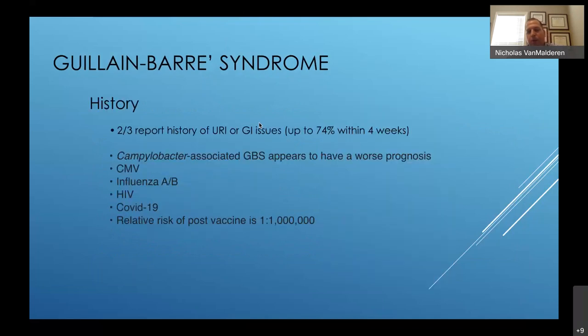Usually about 2/3 of these people will have some sort of URI or a GI diarrheal illness within the last 4 weeks. About 74% of them will have that. Campylobacter-associated Guillain-Barré syndrome has the worst prognosis, but it's also associated with cytomegalovirus, influenza, HIV, COVID-19, and then post-vaccinations.